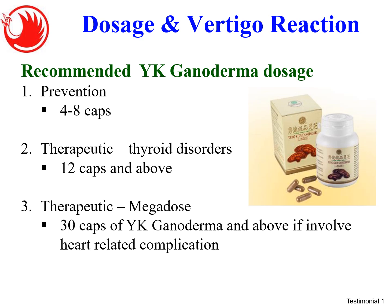This Ganoderma is actually quite safe. There's no dosage issue. So you can check with the upline for the recommended dosage.